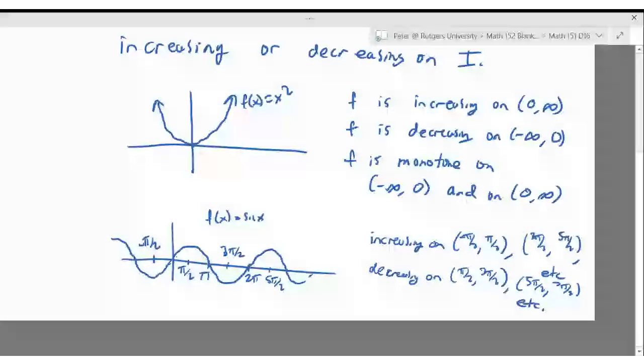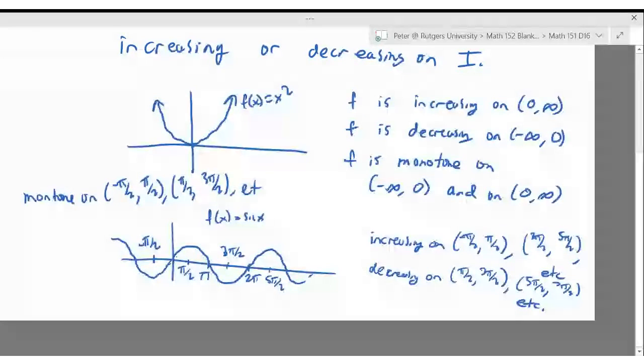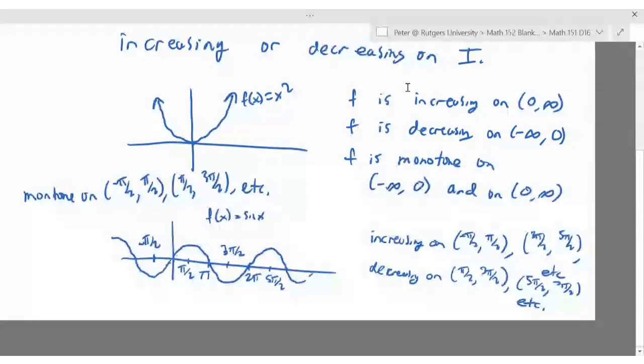Then you'd say it's monotone on negative pi over 2 to pi over 2, pi over 2 to 3 pi over 2, etc. Because I could just collect all of those intervals together and say that it's monotone on all of them, even though it's not the same kind of monotone. On some of them it's increasing and on some it's decreasing, but those are still the places where it's monotone. Makes sense, I hope. Okay, good.